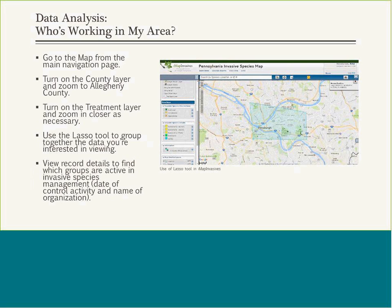Once you do that, you'll be able to view all the record details to find out which groups are active in doing work with invasive species management. You'll also be able to see the date that the activities are happening on, as well as the name of the organization who's performing it.